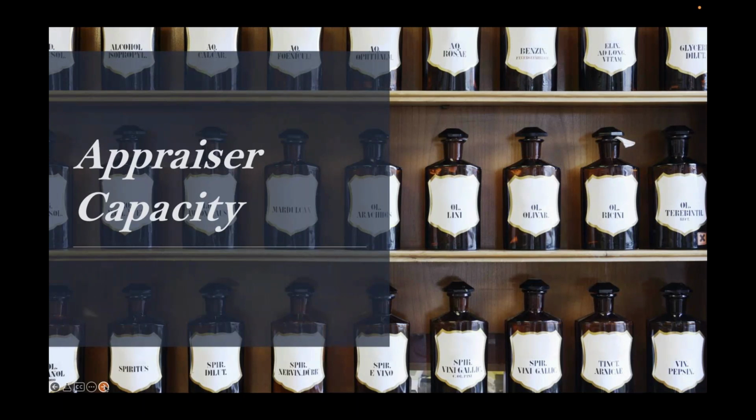So let's move on to one of the major things that we are seeing right now. This is not changing, hasn't changed, and that's the appraiser capacity issue. I tell everybody when I was kind of writing this PowerPoint, I originally did it something similar for a group in Tennessee, and I wrote the PowerPoint and this picture of all these bottles. And I imagine they're liquor bottles, because I think most of the appraisers right now are probably drinking a lot.